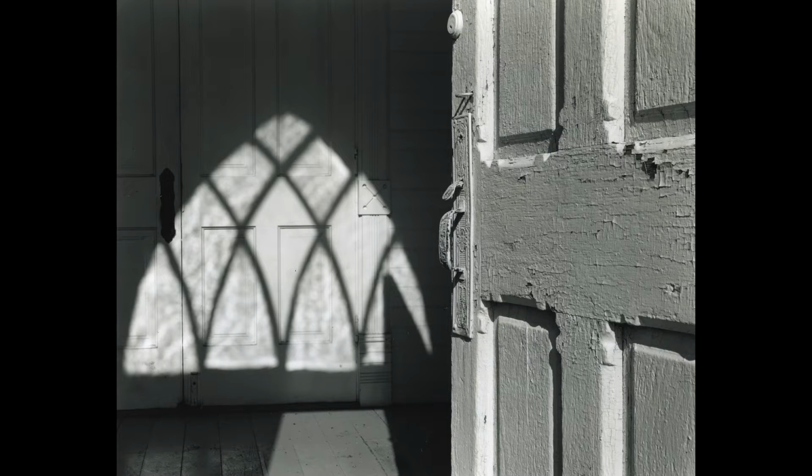So the old church door at Mapleton, Minnesota is another example of having nice texture of the wood enhanced by the quality of the light. So far I've been talking a little bit about early morning light, but there's that late afternoon light, and sometimes you can get a wonderful effect of backlighting.